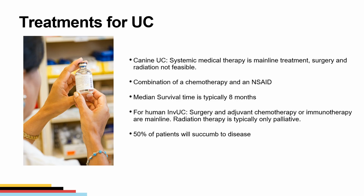Surgery runs the risk of spreading the tumor further within the actual abdomen of the dog, as well as typically the location of the tumor itself within dogs is inoperable. And then for radiation, typically dogs just don't respond too well currently, but we're hoping to improve that with this project. And typically the median survival is 8 months for these dogs.